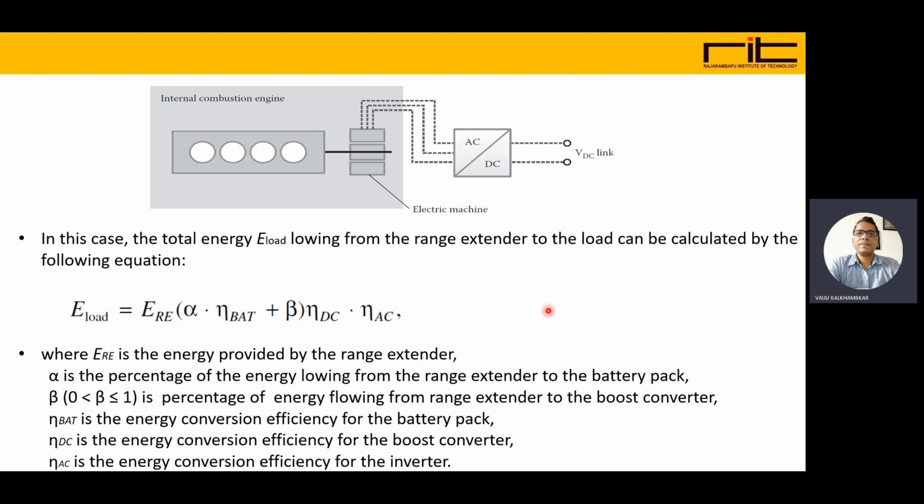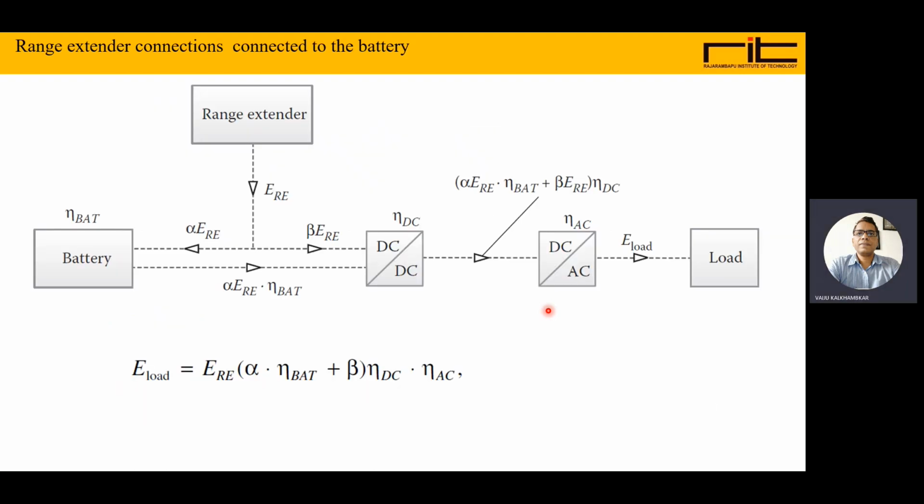We can see this equation also here. So considering the battery connected to the load through this DC to DC converter and DC to AC converter, now we can see the range extender is connected to the battery side. Now the energy flowing from the range extender is ERE. The portion of that flowing to the battery is alpha into ERE, and part of it, beta into ERE, flows towards this DC to DC converter, so it can be split to the battery on this side.